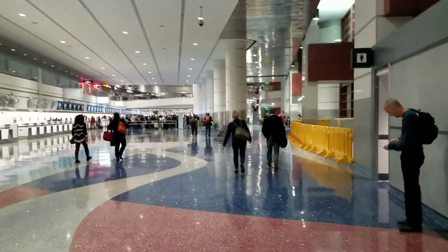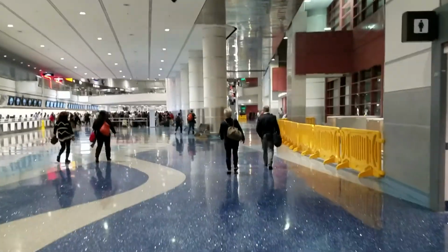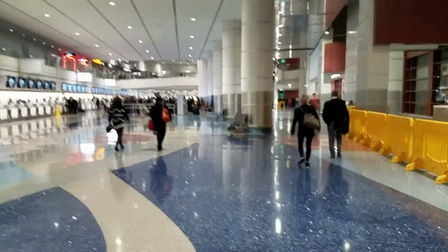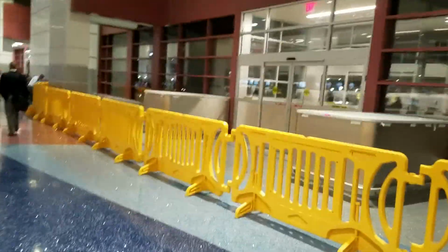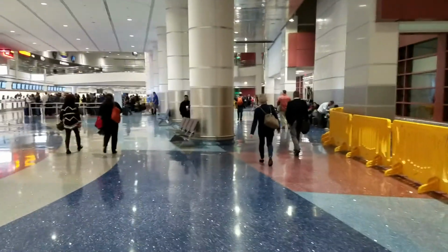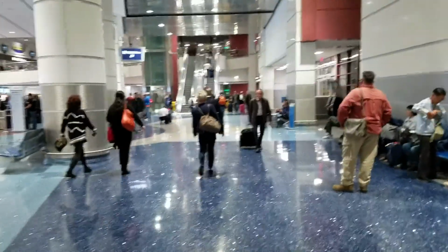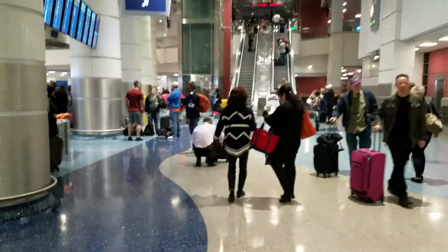This is the departures area at McCarran Airport here in Las Vegas. And it's changed. They're obviously renovating here. Curiously enough, I'm flying out of the B gates today, which, I don't know, maybe it's because it's 6 in the morning, but it's like you have American Airlines over here, and then Southwest is behind me.